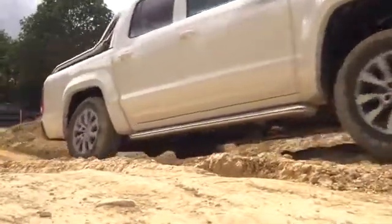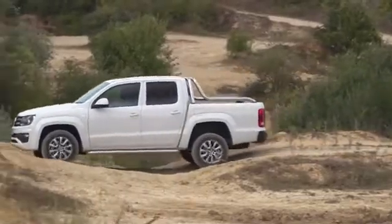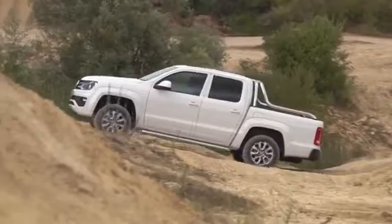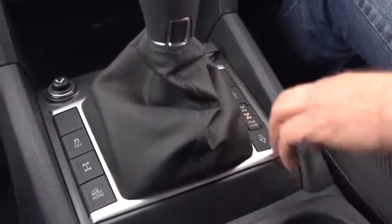That's a nice sounding, powerful, powerboaty type of noise, rather than just a big 2.4 4-cylinder going bang, bang, bang. It's a really smooth, cultured noise. If you're looking for one that will impress you as a car, this is the one. Right, 4x4 low. Let's find out how it deals with the hill.